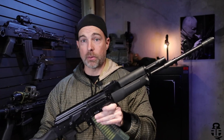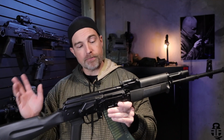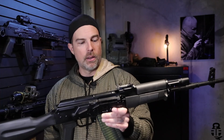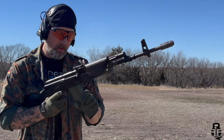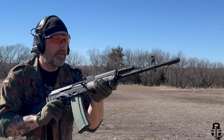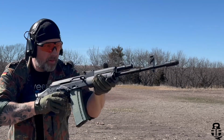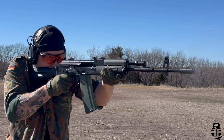Whether or not this is going to be the rifle that I choose to use for the upcoming competitions, yet to be seen. If I can get the rail in before my local 2-gun match, we will definitely run it there and see how well it does. Otherwise, it's back to the Zastava M90 for me, which is just fine. I love that rifle. But needless to say, I will do a follow-up video once we get more rounds through this and make a decision on whether or not this is going to be the rifle for my competition season. There you guys have it.